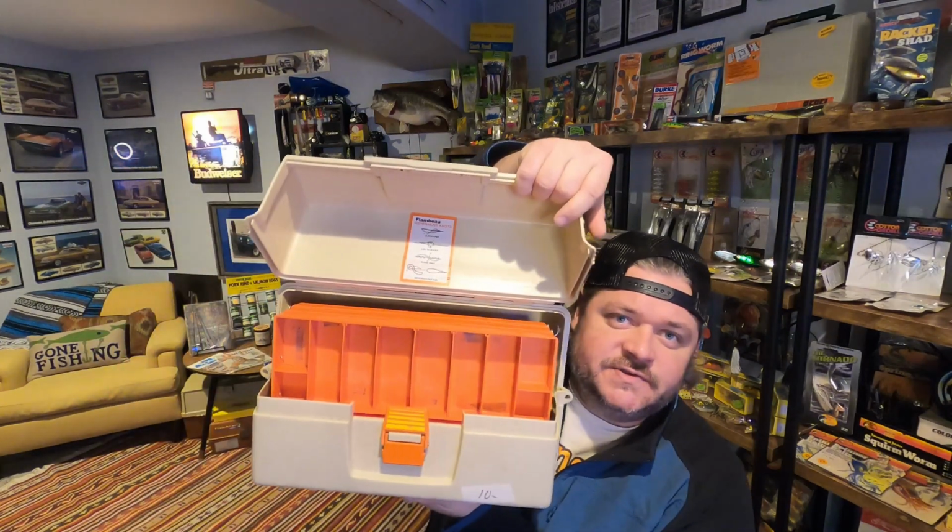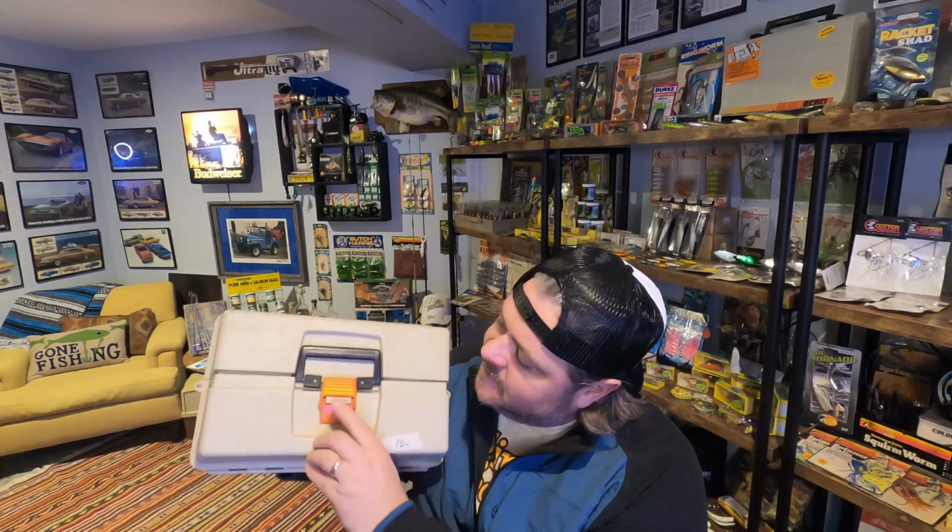You can kind of tell from behind that I like to collect stuff with a lot of originality or that's still new in box. I mean, even the inside of this still has knot tying instructions. That sticker. What's not to love about that? And the small details, the little striping, the yellow and orange striping, just very 1980s. Yeah, love this box. 10 bucks, definitely staying in the collection.